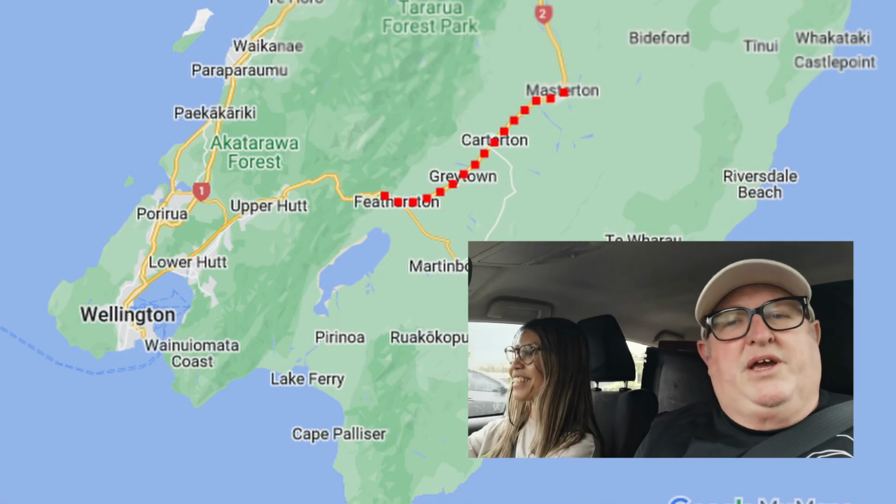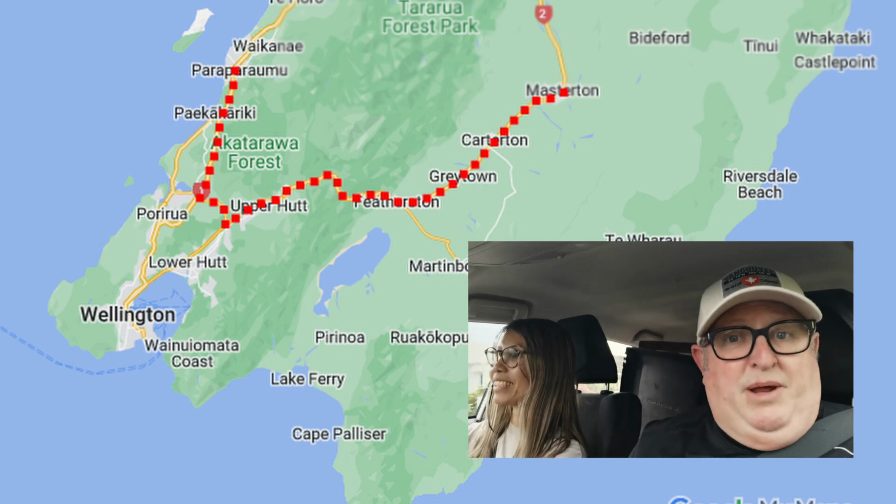After Waikanae, we've got to pick up a carpet. We're not sure how big this carpet is. Do you know how big this carpet is, Christy? Well, I'm not sure, to tell you the truth. Right, okay. Well, telling the truth is okay.